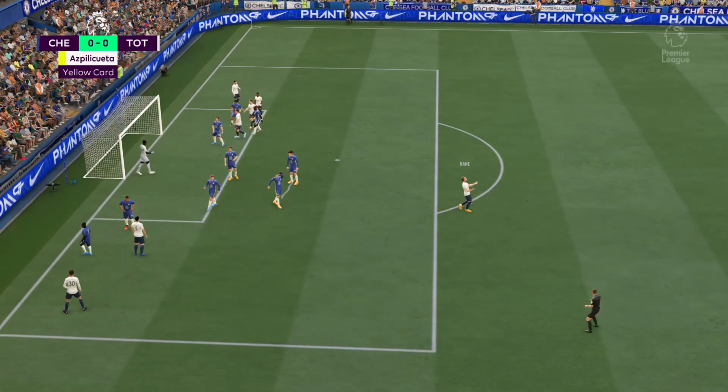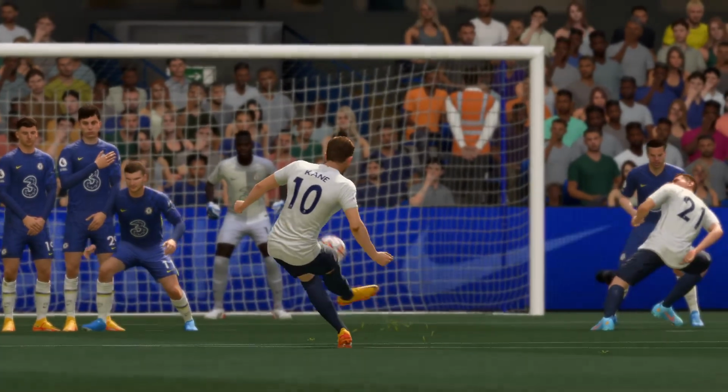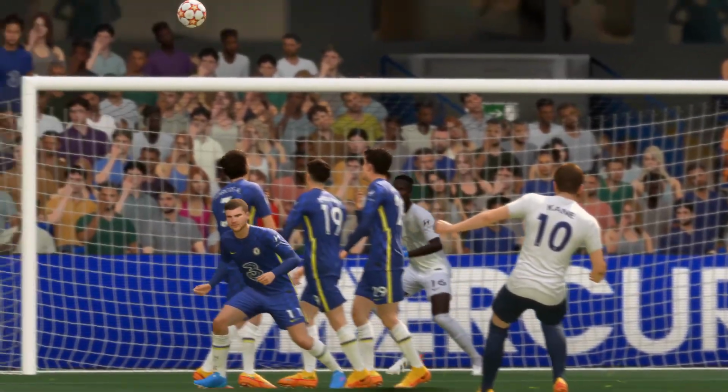Well, we saw what he was trying, and it very nearly came off for him. Well, we're talking inches here. That was a really good effort. He struck the ball so well.